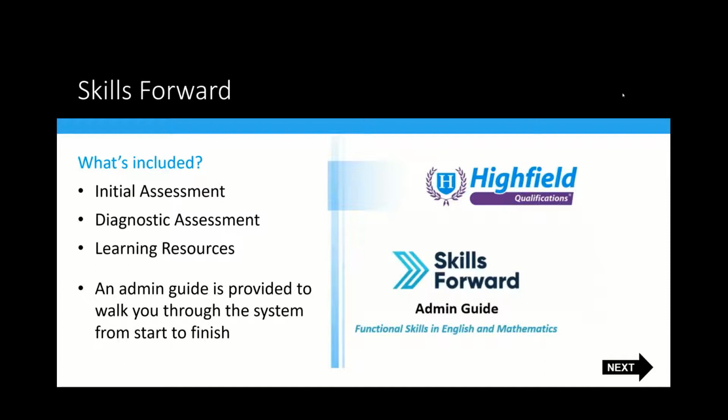So Skills Forward provides you and your learners with a flexible approach to learning. The platform is web-based and it is available to access 24/7 to work around your learners' needs. It's a comprehensive e-learning solution for functional skills, and it incorporates Ofsted and ESFA compliant assessments, detailed skills diagnostics, video tutorials, progression tracking, and innovative resources to aid skills development.